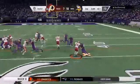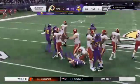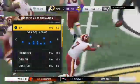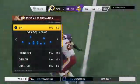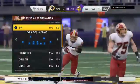Again, Peterson. And Peterson, what happened? He lost the football. And this belongs to the Vikings. They may have the edge on the scoreboard, but that hasn't made them passive, has it? I mean, they dialed up a pretty good run blitz there.